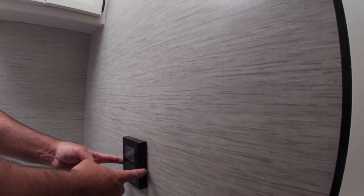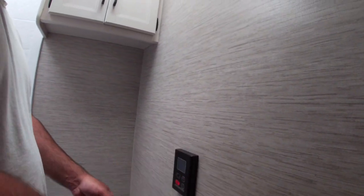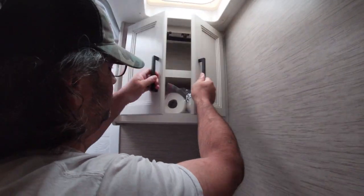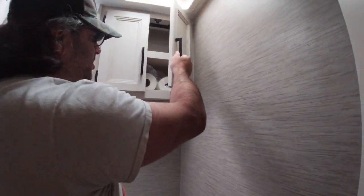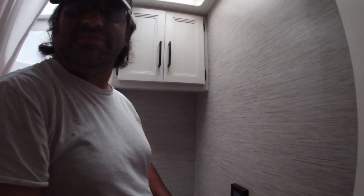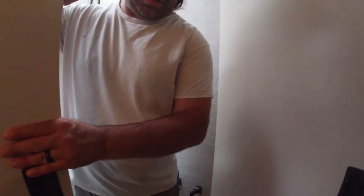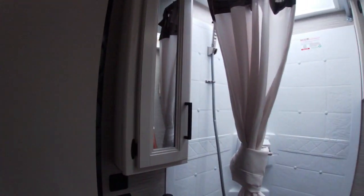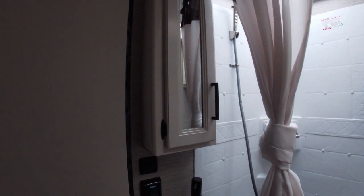Your water heater, you can turn your water heater temperature on or off, and however hot you want the water. More storage up here. Obviously, that's enough toilet paper we're going to use for this. And then you have a sink, and then some more storage down here. And if you really want a lot of privacy, this door opens up, and now you've got a monster bathroom with a lot of privacy.